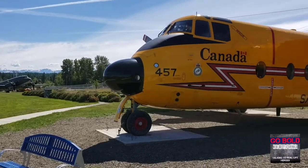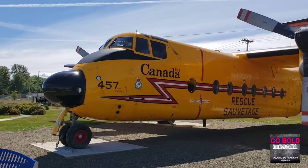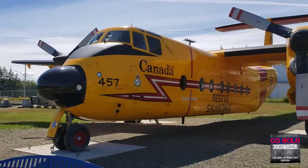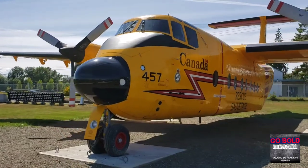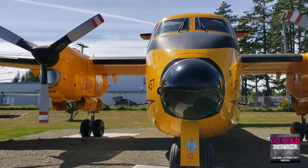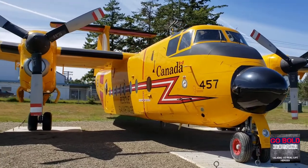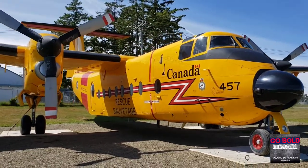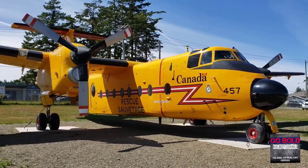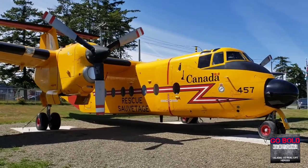And over here, we have the iconic Buffalo, which is still in service today with the Royal Canadian Air Force, flying search and rescue missions across British Columbia and the Yukon. This aircraft has short takeoff and landing capability, which is absolutely incredible to see. An extremely versatile aircraft.